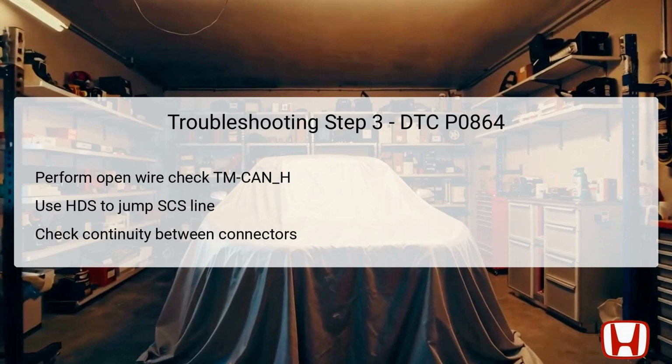The next step involves disconnecting the specified connectors: PCM connector A, 50P, and TCM, 50P connector. This allows you to directly check for continuity between the test points without interference from other components. Test point 1 is TCM connector number 4, while test point 2 is PCM connector A number 21. If continuity exists between these 2 points, move on to the next step. If not, it indicates an open circuit that requires repair in the TM-CAN_H wire, which connects the PCM and TCM.